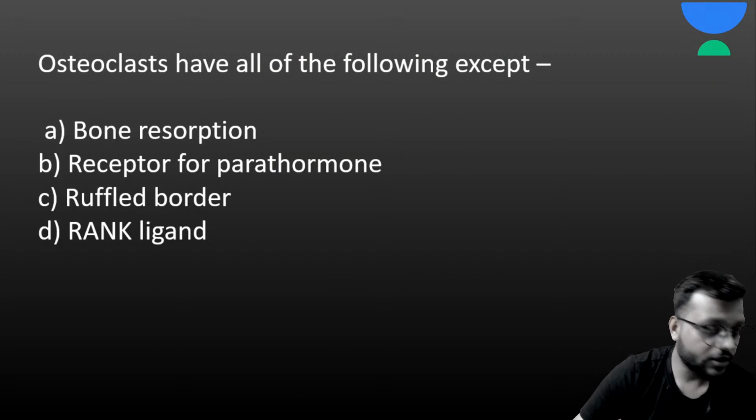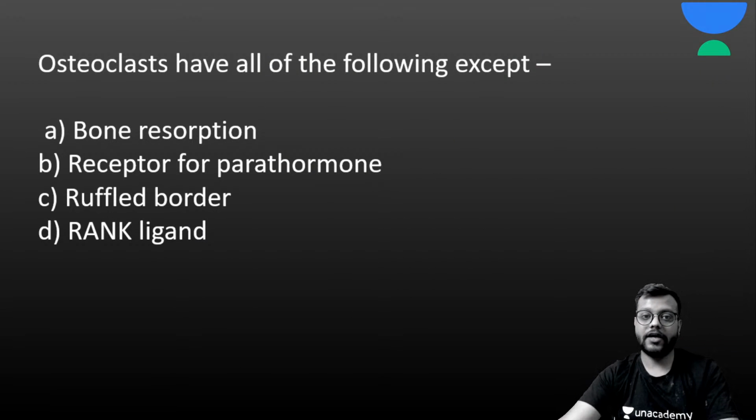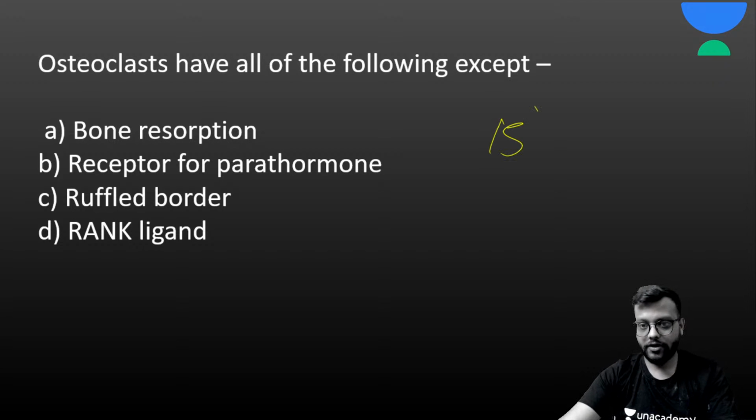The next question is, osteoclasts have all of the following except, here are your 15 seconds.